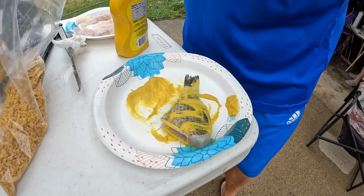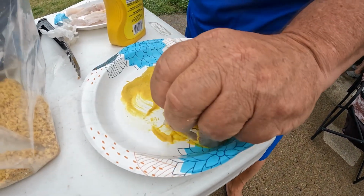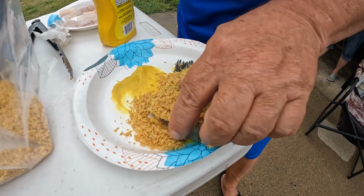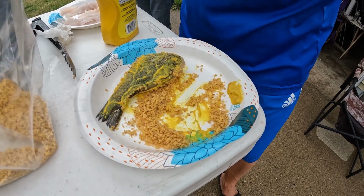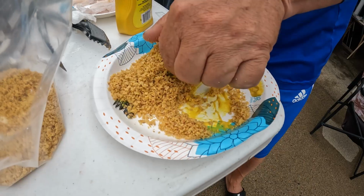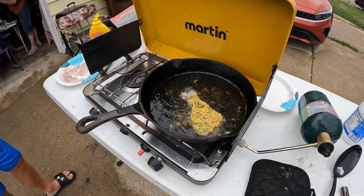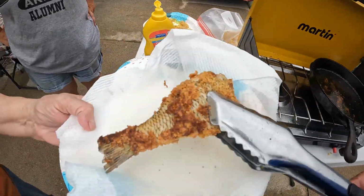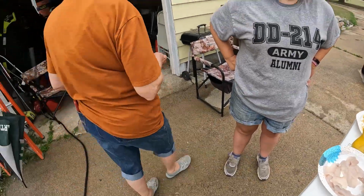It's weird. So sprinkle it on like this, like a layer. Pat it down into it. Do the same over here. Okay. That looked pretty good. But will Mom like it?